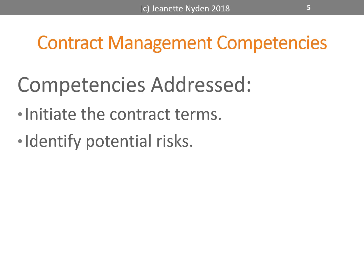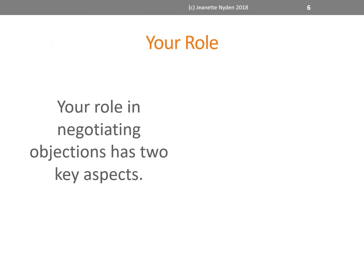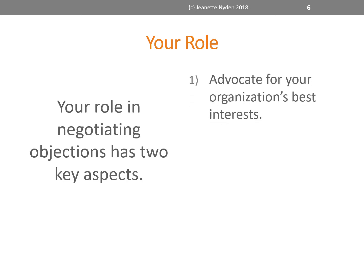Contract management competencies. The playbook is based on competencies, and the 2 competencies that are addressed by controlling the red line process, increasing your professional judgment in the red line process, is your ability to initiate the contract terms and your ability to identify potential risks. Your role in negotiating objectives has 2 key aspects. 1, advocate for your organization's best interests.